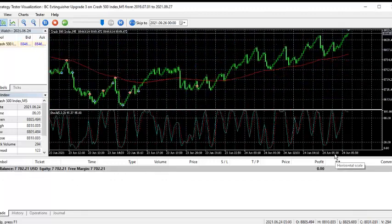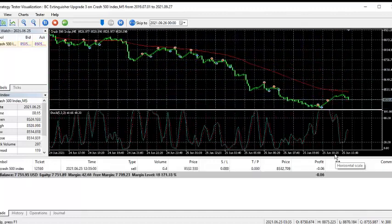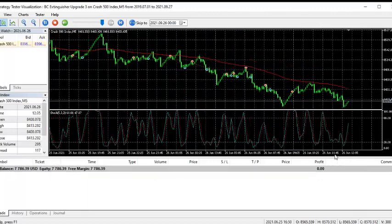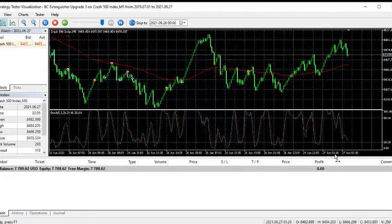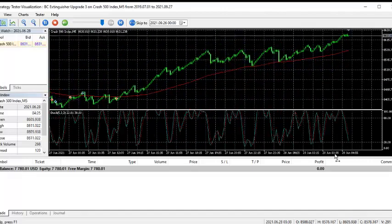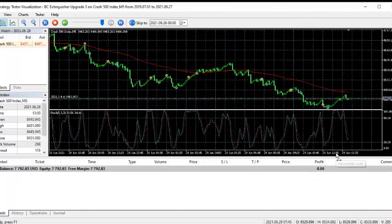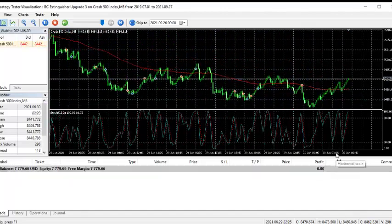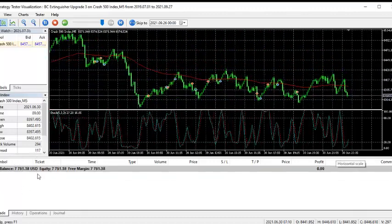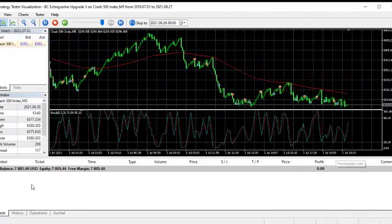We're getting closer to the end of June, and we're talking about $7,700. Now, the good thing about the boom and crash or BC market is you trade every day, weekends inclusive. Do not forget. So this is the 30th of June, and we're talking about $7,700 on average. So 2 years trading system. We traded for 2 years.